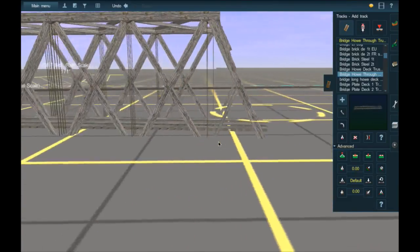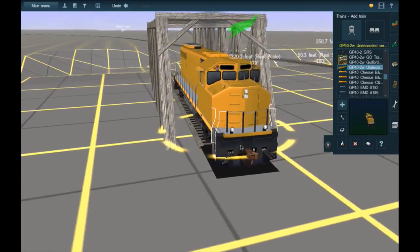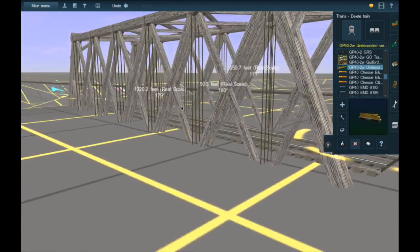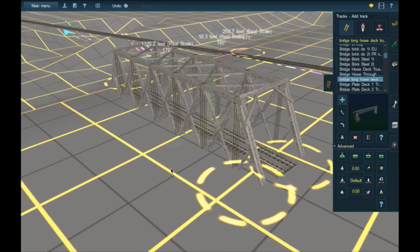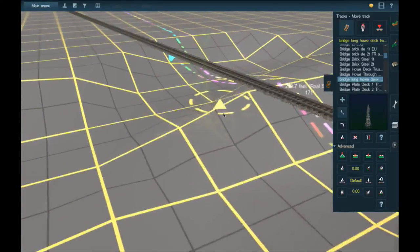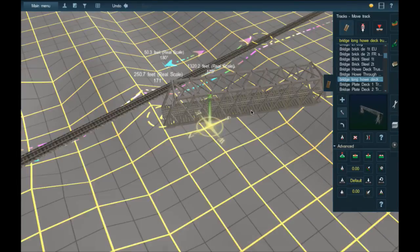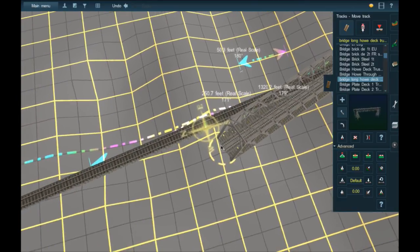That's a nice old bridge. Probably wouldn't hold a modern GP40, but oh god, what are you? I'll be damned. I think it actually might kind of fit the area, but I just really don't think wood is. I think they probably would have replaced this some time ago. That's just kind of my thinking. Yeah, I think they would have just replaced this a long time ago. I could be wrong. I could be 100% wrong. Just gonna place it right here and just see how it looks.